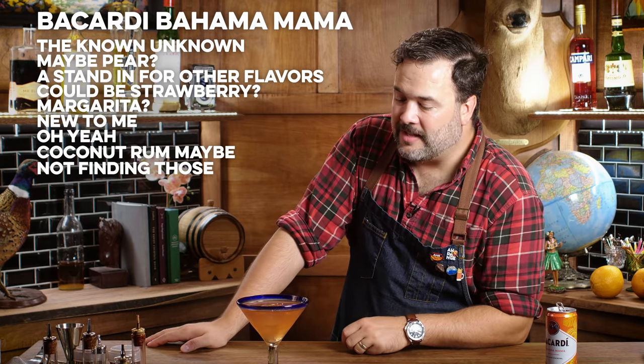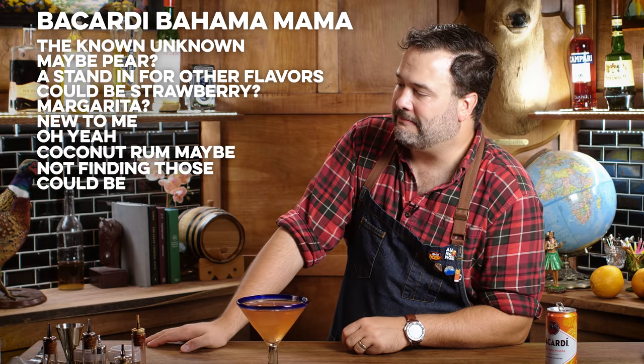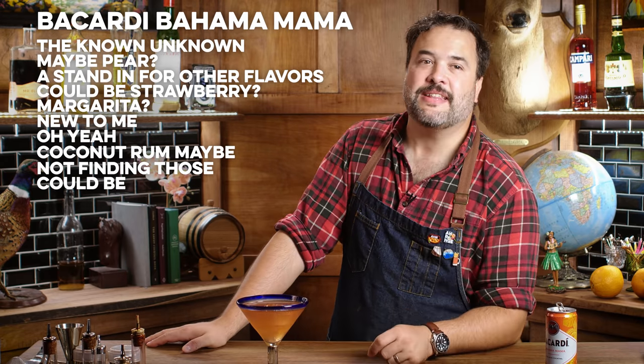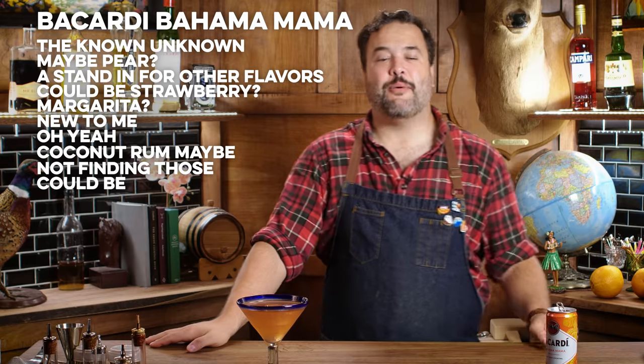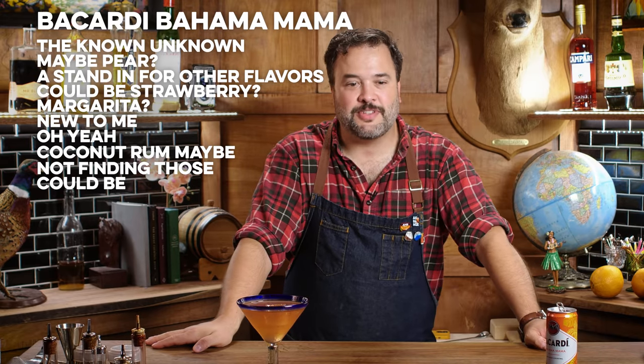I don't know. Maybe this does taste like a Bahama Mama. Bahama Mama. I guess it might taste like what I imagine a Bahama Mama to be. Wow, Bahama Mama is really hard to say when you can't feel your lips. It's a better Bahama Mama, knowing nothing about Bahama Mamas, than it is a strawberry or watermelon margarita. And I'll leave it at that.